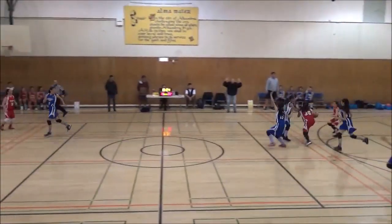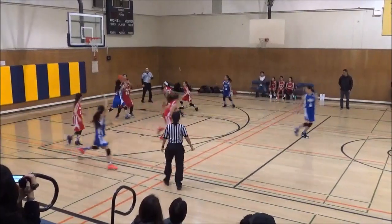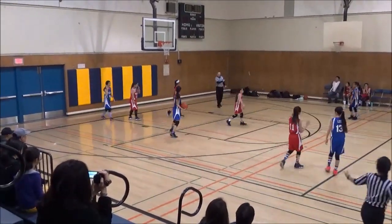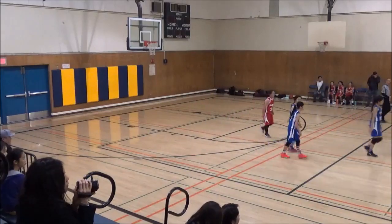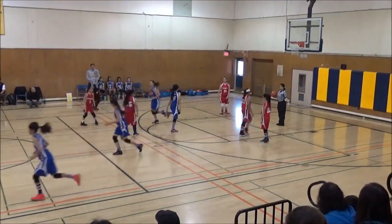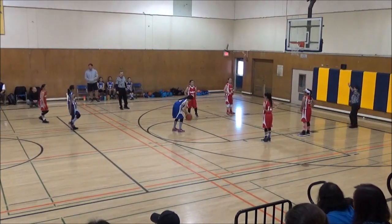And Kendall gets it. Kendall going all the way. Loses the ball. And pressure! And there you go, foul. Number 15 to the line. And Roxy's with a 18-5 deficit in the second half.